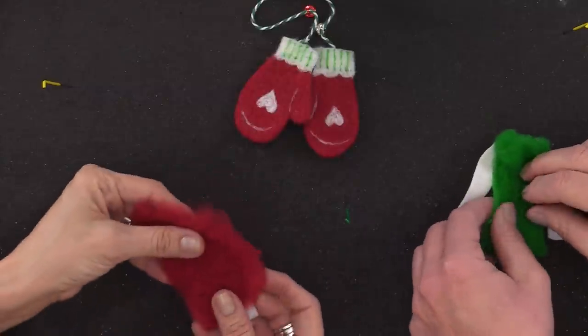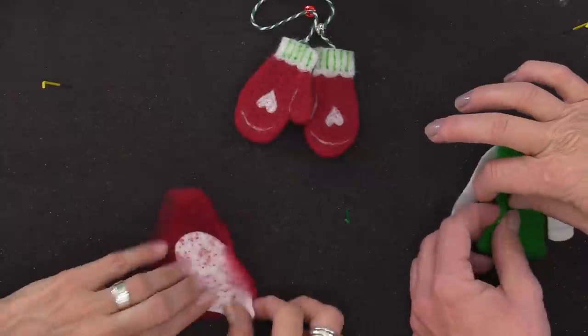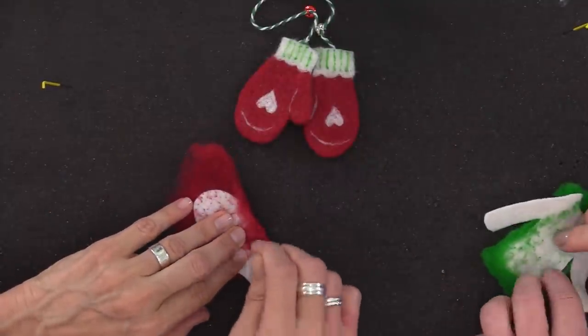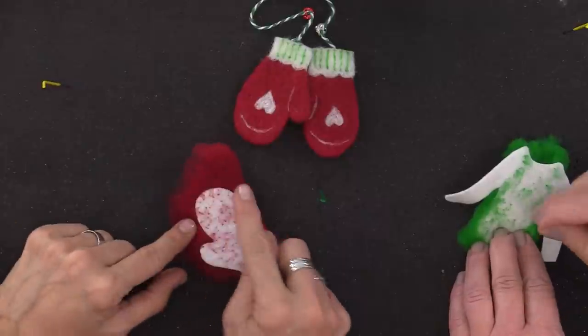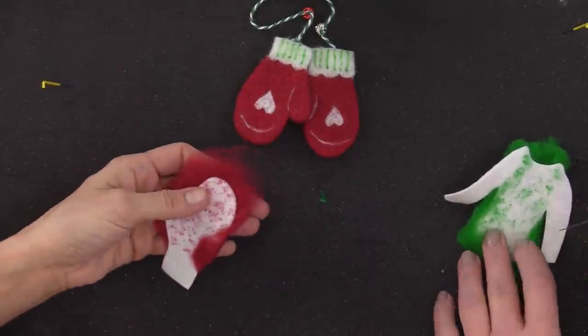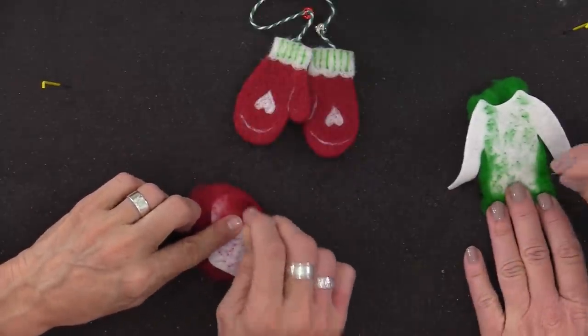Okay. So here we go. Now with this, what I want to do is pull this around and fold it over. And you don't need it to be very bulky on the backside, but you do want to cover the sides of the felt completely. So like this, see how big this is? I don't need that to be that big, so I can pull that off. And it just doesn't need to be bulky.